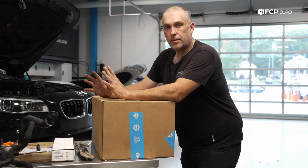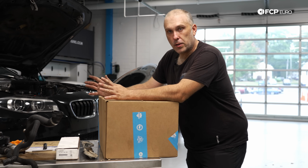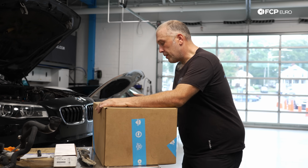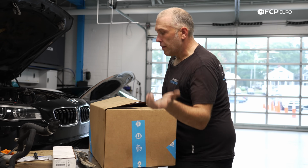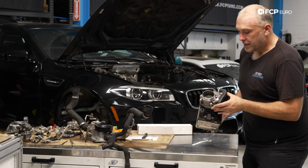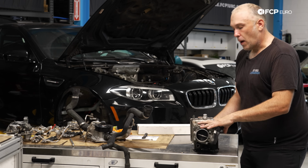There's a lot of connections. Everything's kind of pre-molded so it goes back in one way. And that also includes the wiring harness going to the DCT transmission if you happen to have a dual clutch transmission car. So here's one of our charge cooler assemblies. Like I said, the inlet has the throttle body on it.